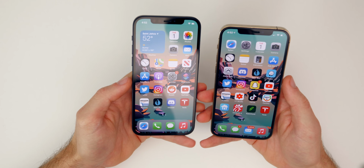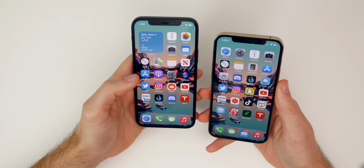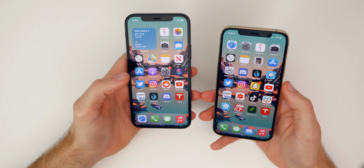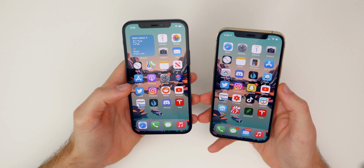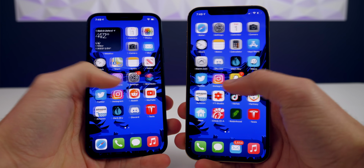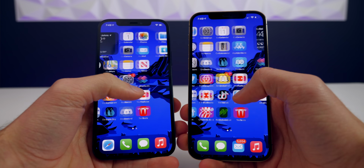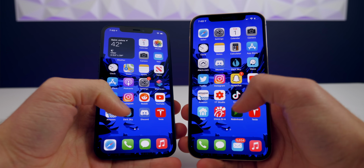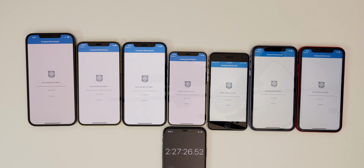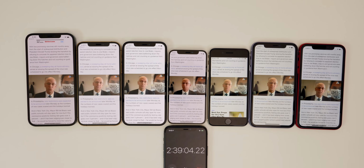And then battery life is another area where I didn't really know what to expect in terms of how much better the battery life would be on one phone versus the other, given the fact that they have the exact same battery size, the exact same display, and the exact same screen size. But after using them both, I realized that the iPhone 12 Pro got better battery life consistently. And even in my big battery test video where I compared all the iPhone 12s and the iPhone XR and things like that, the 12 Pro did outlast the iPhone 12.